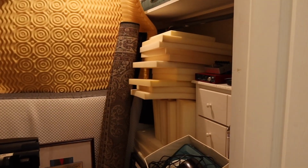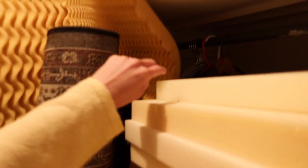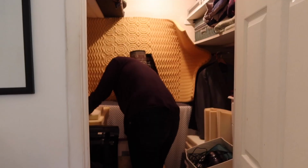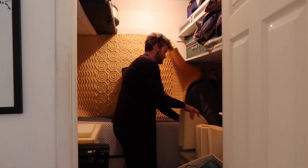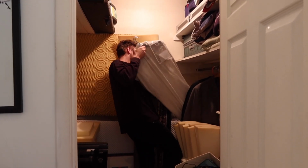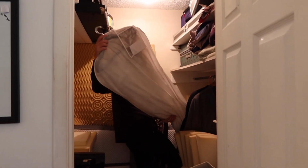This is basically just one big foam pit, and then we have a spare mattress that Jason uses to deaden the sound in here. But my dress is somewhere back here. Actually, it's not that far back here. Oh, you crushed it by this mattress. This is just proof I haven't seen this thing in a long time because it's gotten buried over the years. Yeah, it's the veil, the skirt, the dress, and then I don't know what the fourth one would be.